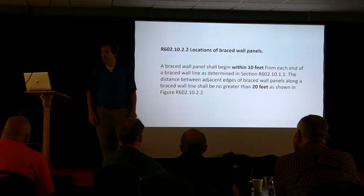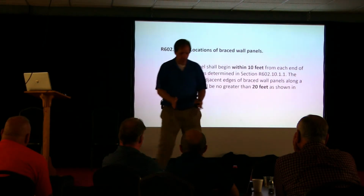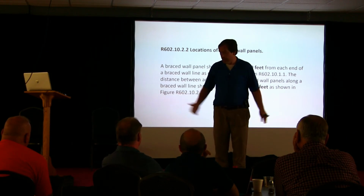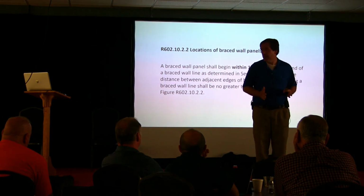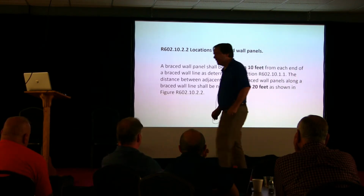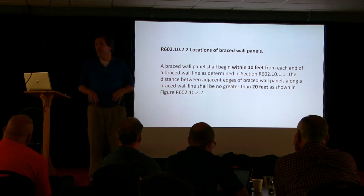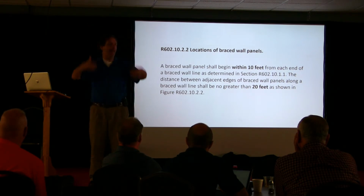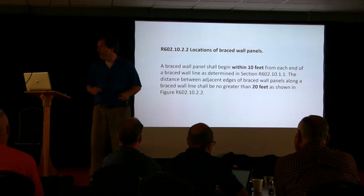But I was just out at a house two or three days ago. Corner of the house, window, window, window, window. They wanted it, yeah, but I'm looking at it going, that's almost 20 feet before we even get our first braced panel. And that one was only 22 inches wide. So, you know, it happens. In this particular instance, it was the first floor of a 3-story building. So how much weight is on that? A lot. That wall is integral to support those other two floors above it.